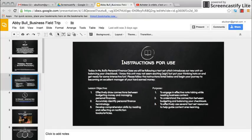Moving into the first slide, instructions for use. This is where I introduce what our new unit's going to be about, how it's building on what we previously covered in our budgeting unit. And my lesson objectives are to effectively draw connections between budgeting money and managing personal finances, to accurately identify personal finance terminology, and third, to develop comprehension skills by reading and reflecting on nonfiction books and articles.